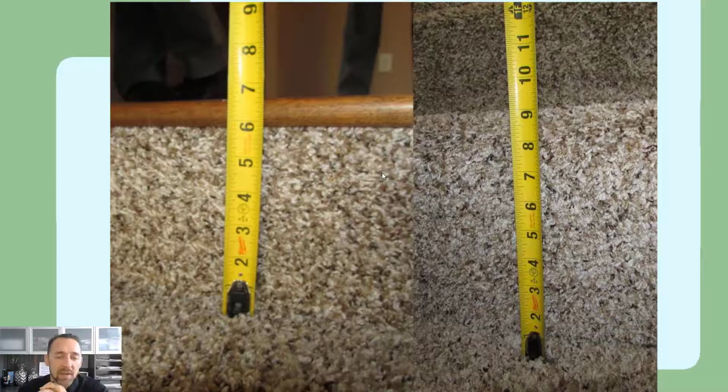Here's a stairway, and they didn't cut the stairway stringers right. The top stair was 6.5 inches high. The bottom stair was 9 inches high. They didn't account for the thickness of the treads when they cut the stringer. But it got all the way to completion, and it was done.